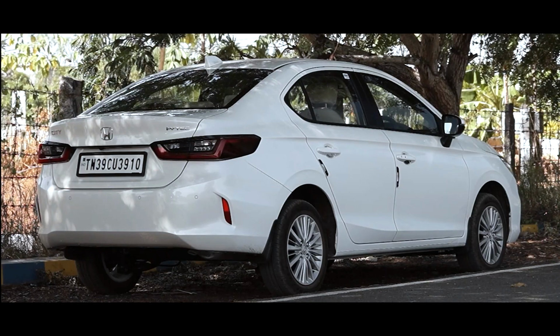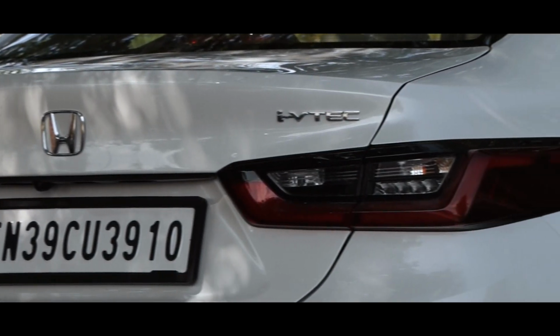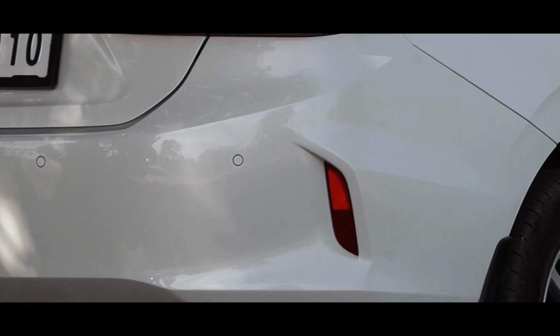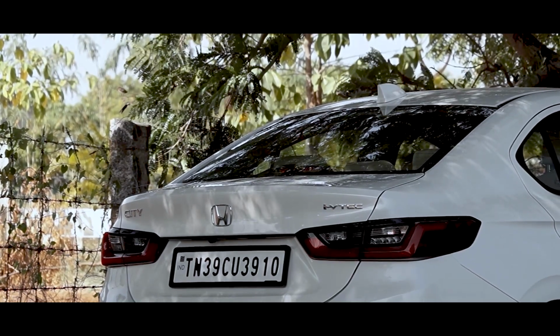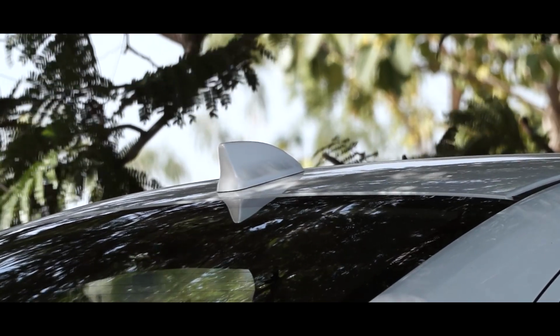From the rear end, the car gets its tail lamp, which I think resembles those in the BMW and are good to look at. You also get reflective stickers placed on either ends of the parking sensors. You get a Honda logo, city name, as well as the i-VTEC badging. Shark fin antenna has also been provided, which adds to the appeal of the car.